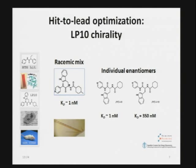The LP10 hit was derived from high-throughput screening efforts on Mycobacterium tuberculosis CYP51, about 10 years ago. Through structural characterization and some rational drug design, we came out with a compound which binds Trypanosoma cruzi CYP51 very tightly. And as I already demonstrated, it is quite efficient in destroying cell membranes in this unicellular organism, and it also showed very good efficacy in a mouse model of acute Chagas disease.